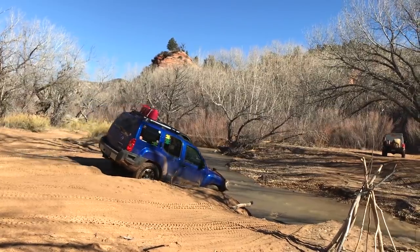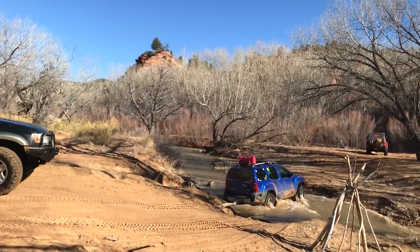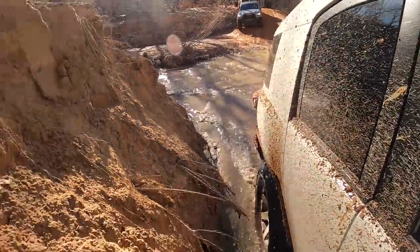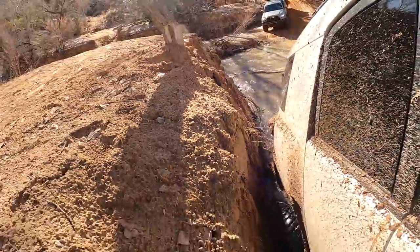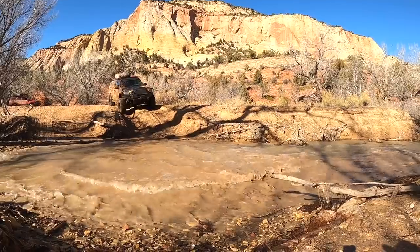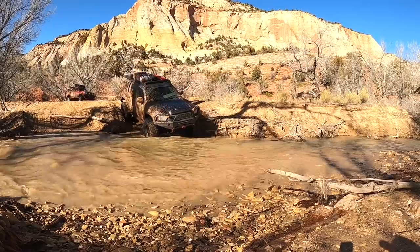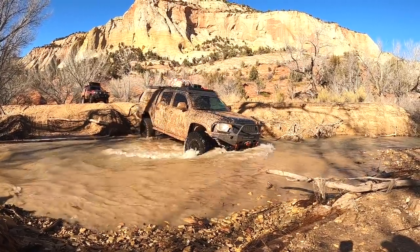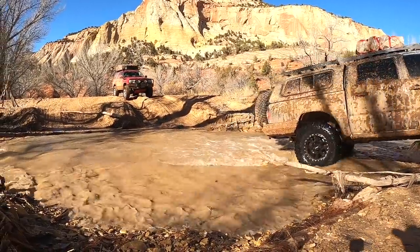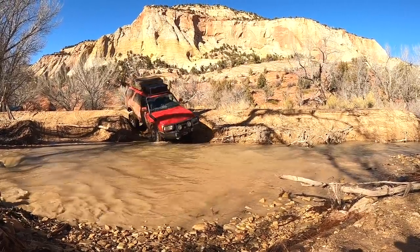Finally, we are at the much anticipated water crossings. All right, I'm going to wait to keep the spot up here for you. We truly enjoy seeing how different drivers and different styles of rigs tackle the same obstacles on the trail.